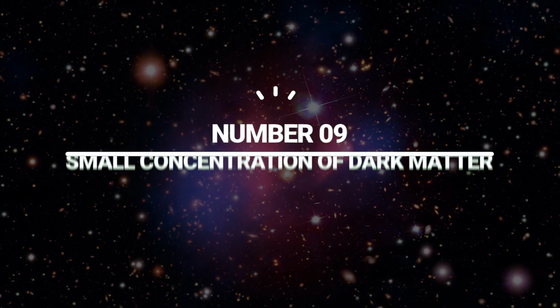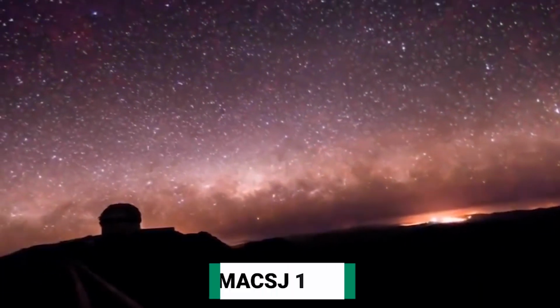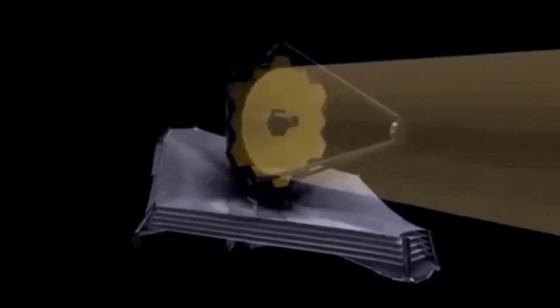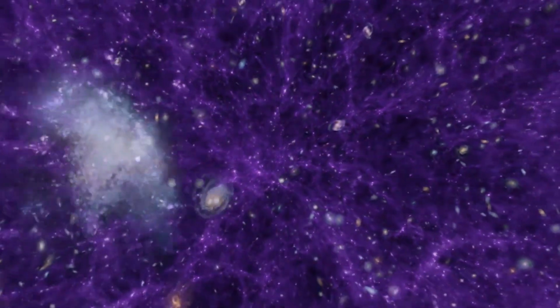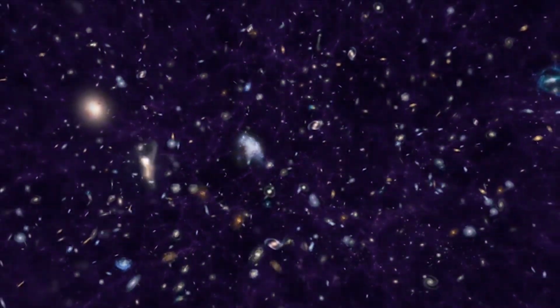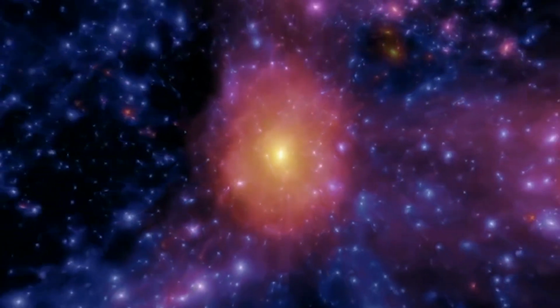Number 9. Small concentration of dark matter. This image of the huge MACS J1206 galaxy cluster was acquired by NASA's James Webb Space Telescope. It features views from distant background galaxies that are portrayed as arcs and hazy features. Light coming from extremely far-away galaxies is amplified and warped by the gravitational pull of the cluster's dark matter, which is the root cause of these aberrations.